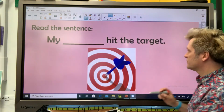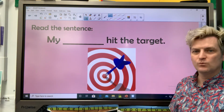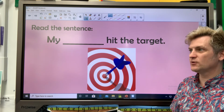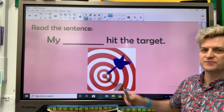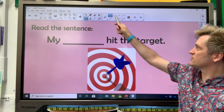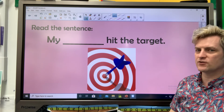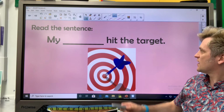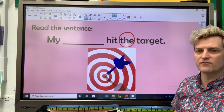Here we go. Wow, look at this. We've got right in the middle of the bullseye. Here we go. And this is a dart. So here we are. Let's look at this sentence. Do you know any of these words? You should, because I've used some of your keywords. Here we are. We've got the. We know that one. We're very good at that.